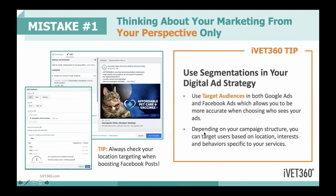One thing that you guys can actually do in your practice today, most hospitals, I would say, or a significant number of hospitals are using Facebook ads or at least boosting well-performing posts on Facebook. So you can actually use target audience in your digital ad strategy in both Google ads if you're running those and Facebook ads or Facebook boosts. This is going to allow you to be more accurate when choosing who is going to see your ads and boosts. So depending on your structure and what campaigns you're running, you can actually target users based on interests and behavior specific to your services. I have a couple of screenshot examples here that you can actually do without having a marketing company, right?